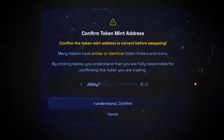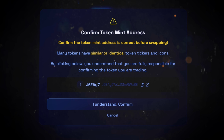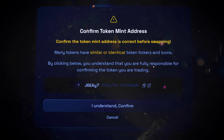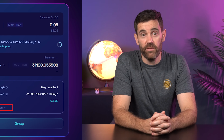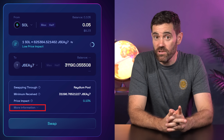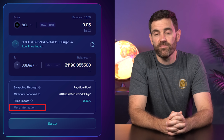This will give you a pop-up that asks you to do what you already did, which is to confirm that the CA is correct. Click I understand, confirm. The token you selected should appear in the Swap To field with just the CA showing, or the token logo and ticker if it's well known enough. Then enter the amount of SOL you want to swap, but don't click Swap just yet.